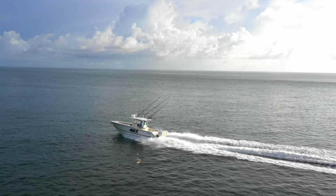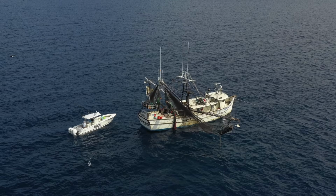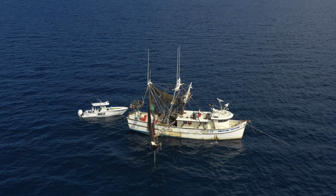It was a beautiful weather day, fantastic Florida Keys tourism weather. Pepe and I took off in the open Gulf, ran around 38, 40 miles. We started picking up the shrimp boats on the Simrad Halo 4 radar. So we found one that just was in the process of finishing up, and there was activity behind the boat.